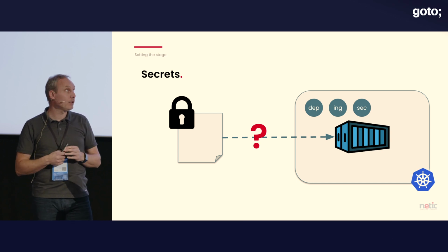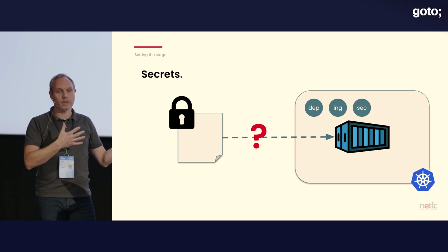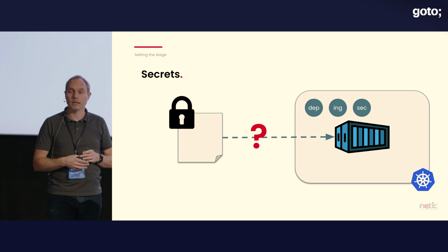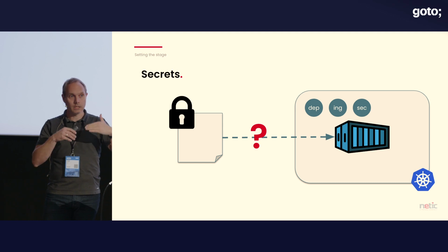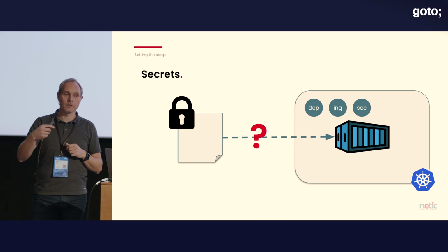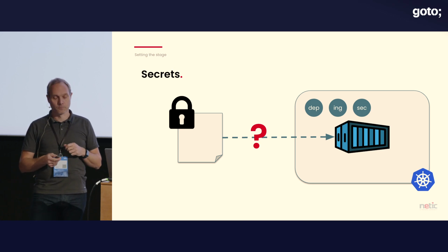So there's different ways of actually handling the task of getting secrets, for instance, credentials for a database or something like that, getting that into the cluster. And it's also something that we need to solve one way or another. There are ways of handling it as part of the GitOps source. There's also ways of giving the secrets a life cycle that is kind of independent of your GitOps setup.